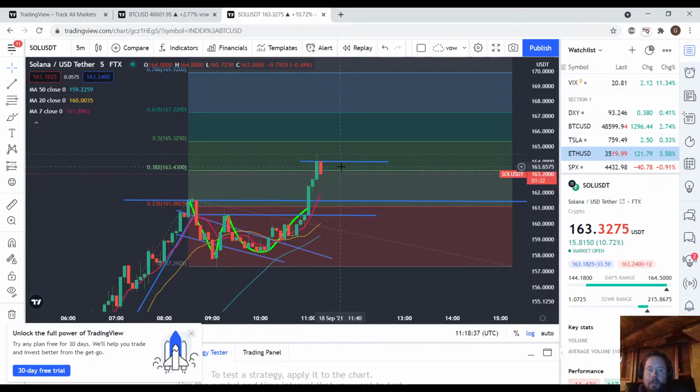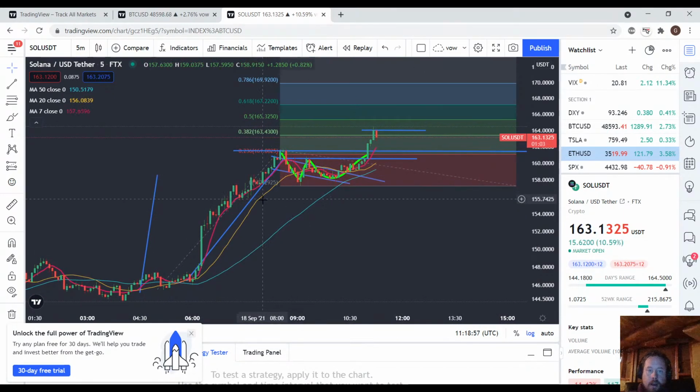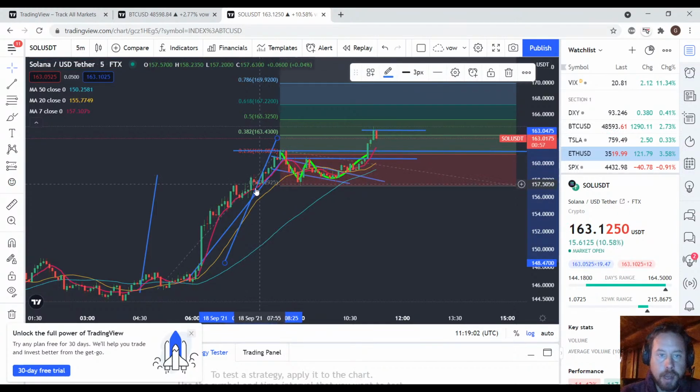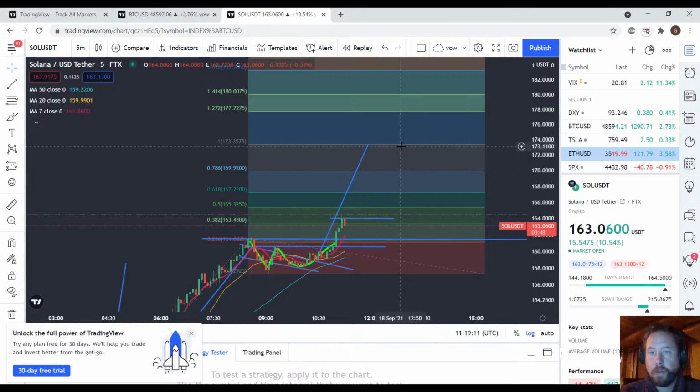The next target. If you're already in the trade, I just said that if it closes beneath this green line, then I'm selling. It depends a little bit on your time frame. On the long time frame, we are looking at the breakout of this flag here. So on the long time frame, we are talking about a target of almost $174. That's from the breakout of this flag pattern here.